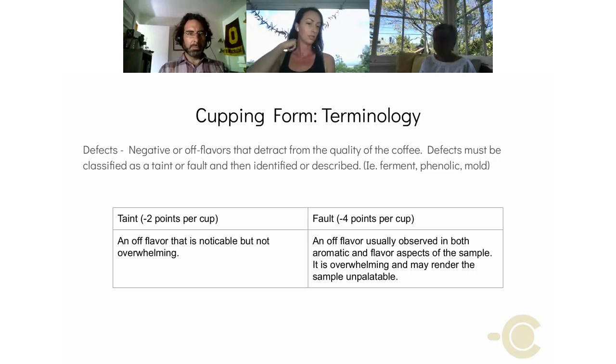So defects are considered negative or off flavors that detract from the quality of the coffee. Defects must be classified as a taint or a fault and then identified or described. My friend and colleague Zoe Thorson, who's Director of Education at Royal Coffee New York and previously worked here in Hawaii, she does a great job of talking about the waterfall effect of present defects in the cup.